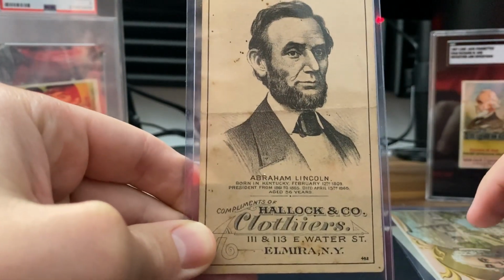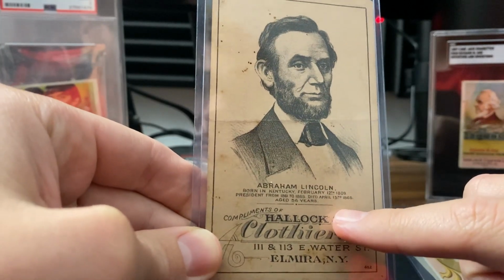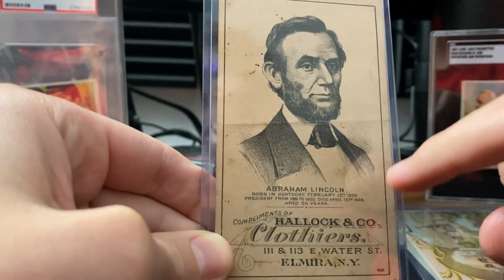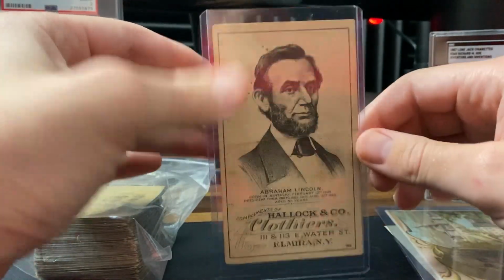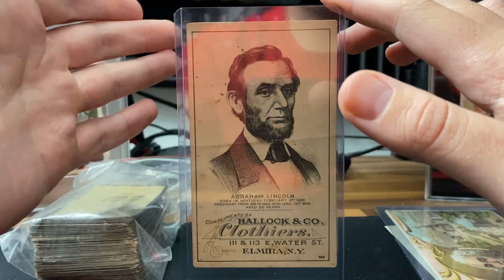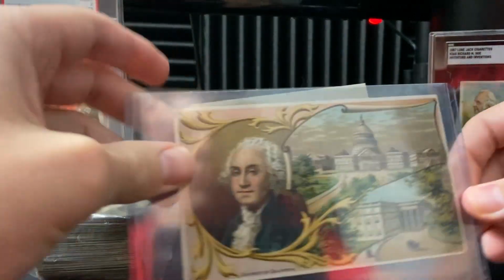Since it's not documented, I'm not too familiar with what's rare and what's not rare. There's also versions of this that have no advertisement here at the bottom. One day I'm going to document that and do some research on it so the hobby knows. Until then, this is my first example of this card, or at least this design. I picked this up on Facebook. Pretty happy with that.